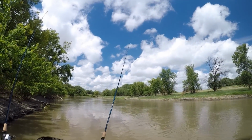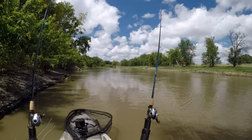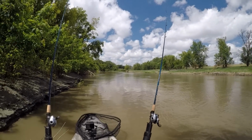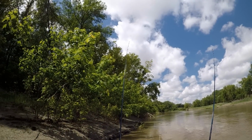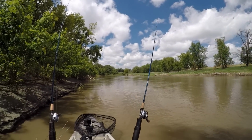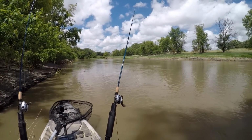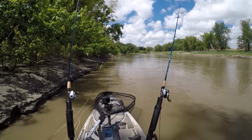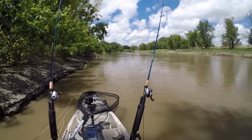Given it about 10 minutes since I caught that one fish here. Figure I'll give another 5 or 10, see if we get any more action. If not, we'll keep moving along. We've got about 4 miles of river to cover today, so I'm sure there'll be plenty of fishy looking spots along the way.